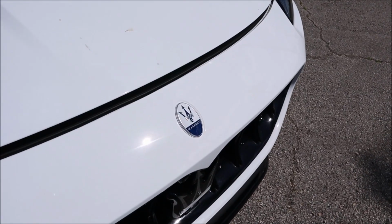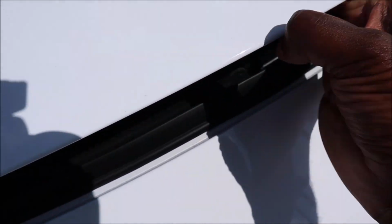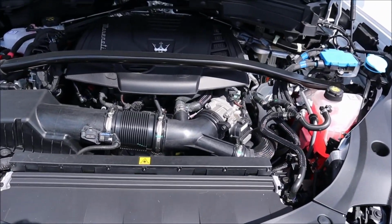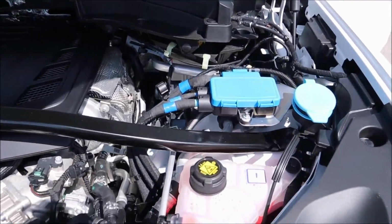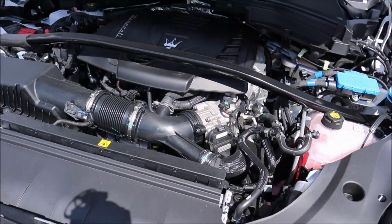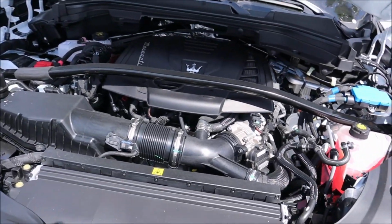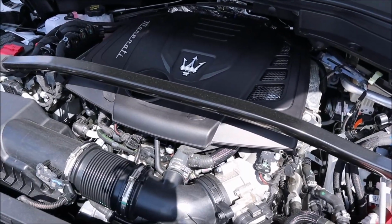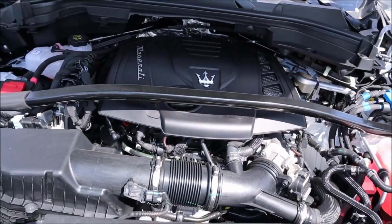So if you guys know all about the Modena, well, you know it's the middle spec level trim, and you know what's under this hood. Inline 4-cylinder, 2-liter engine with a mild hybrid setup, as you guys can see there, to fill in that turbo lag gap, with 325 horsepower paired to the ZF transmission and all-wheel drive. So you're looking at a top speed of 149 miles per hour and a 5-second flat 0 to 60.